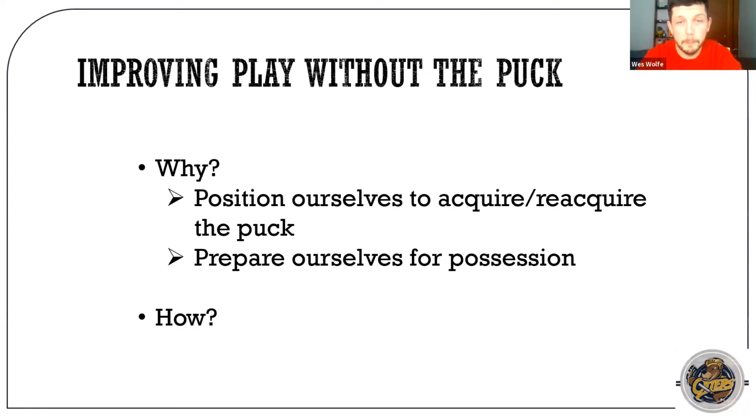So the question is improving our play without the puck. Why do we do it? To get the puck back. And secondly, prepare ourselves for possession when it comes. So how do we do it? So I'm going to stop there and I'm going to go to my video screen now.